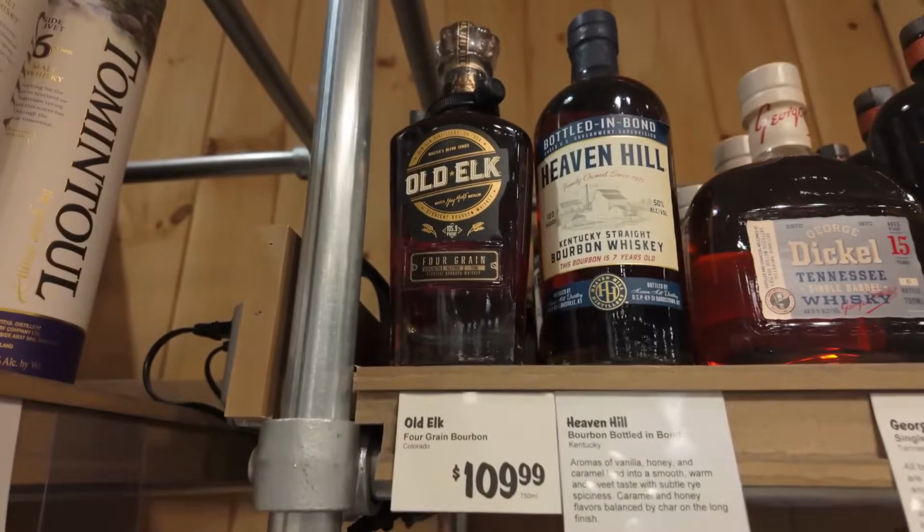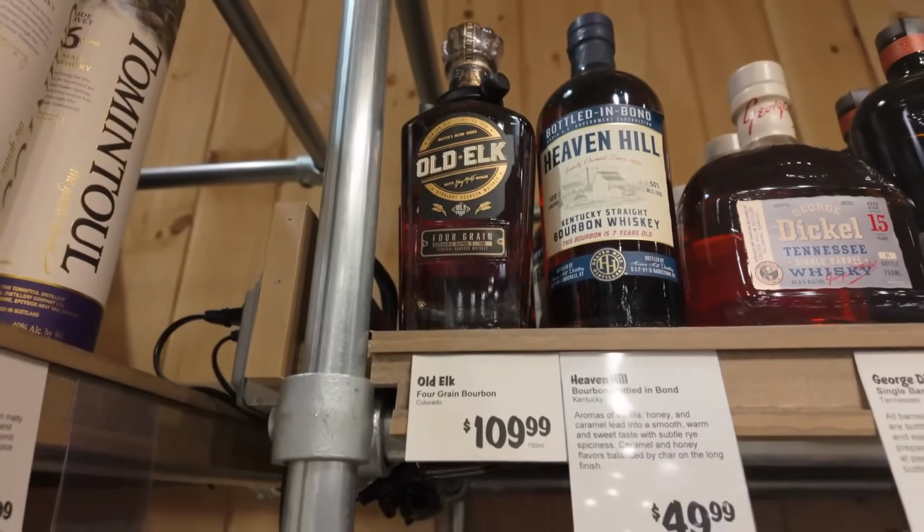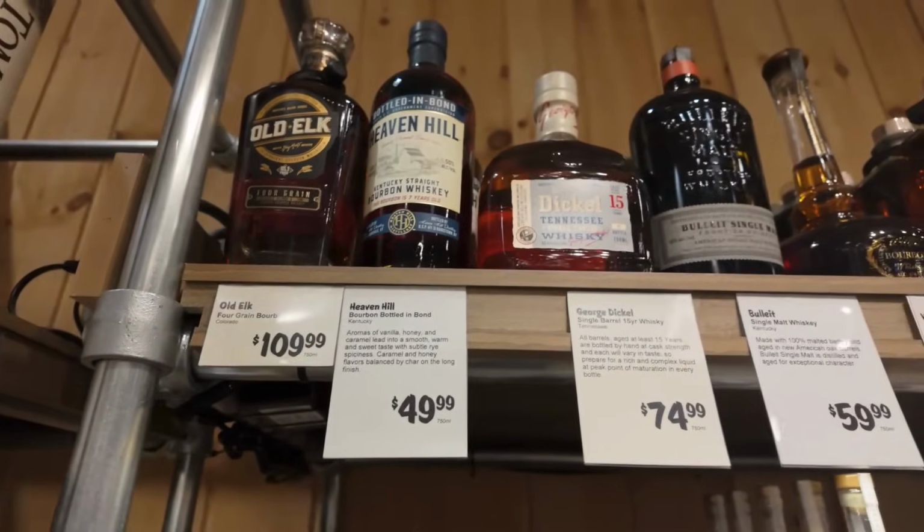All right, so starting us off here, you got a little Old Elk, 109 for the 4-grain, $49 for the Heaven Hill 7-year. It's a good price for sure.